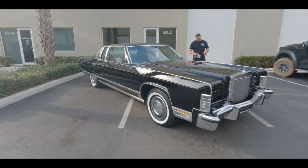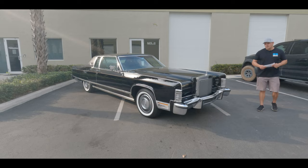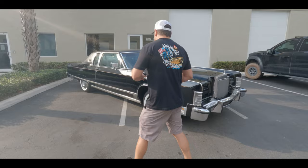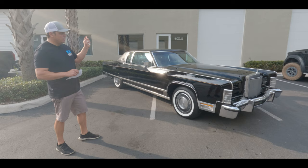Let's get into it. I'm going to start off with the overall condition. I'd rate this a 7 out of 10. It shows extremely well. This is a huge car that is painted black, so you are going to have some minor imperfections. Overall, extremely clean, extremely straight. It is a two-owner car, and it came out of Michigan, ended up in Florida, and then we purchased it from the individual in Florida because he ran out of garage space.